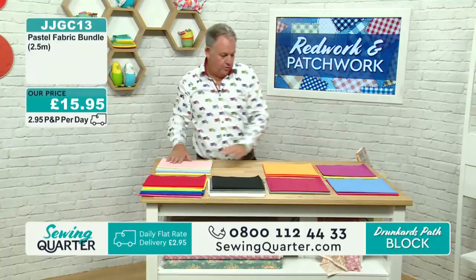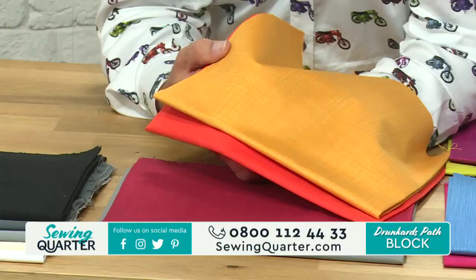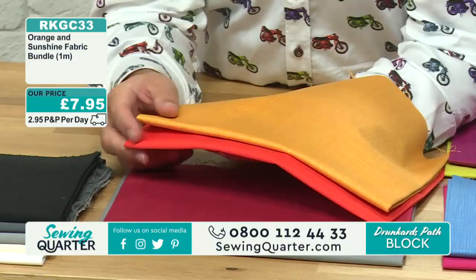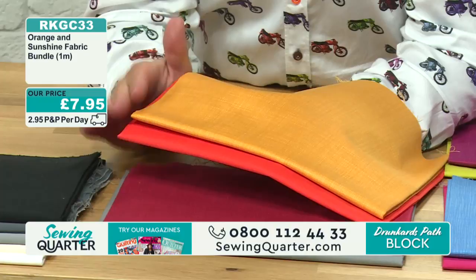This one's called Sunshine and Orange. Now, this is a little bundle. You get half a metre of each. Really, really cute, aren't they? What did I say? Sunshine and Orange? Orange and Sunshine. What's the difference? £7.95. You get a metre of fabric there, half a metre of this and half a metre of that for £7.95. That's the one that Lucy's using right now.